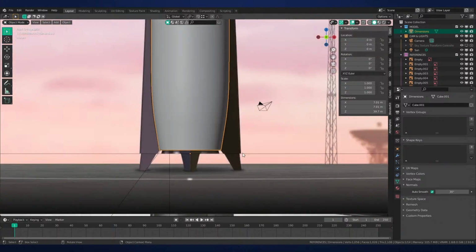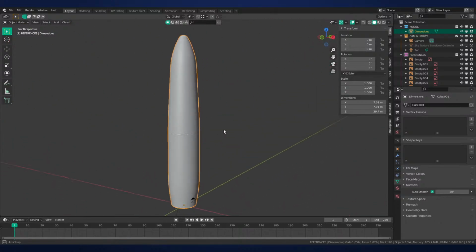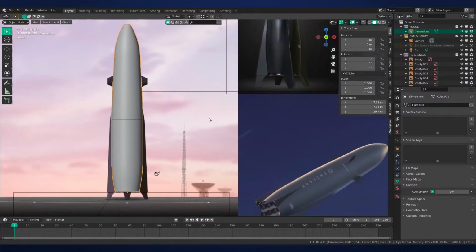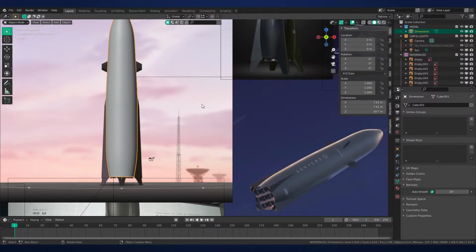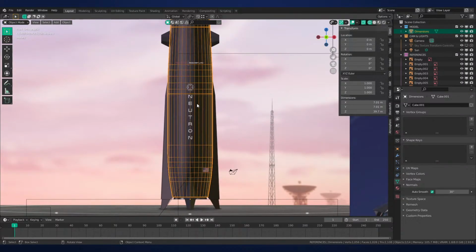Model already looking pretty good. Thank you, thank you. We're not very far in, but we have the shape down, which is an interesting shape. Very different design than I've ever thought they would use. Yeah, totally. This was out of left field. Did not expect this. Okay, so we have the general design.